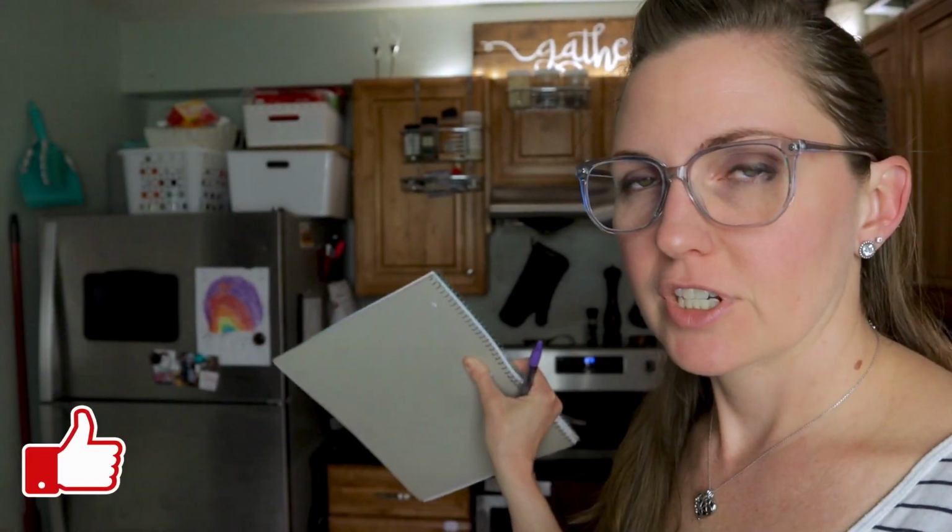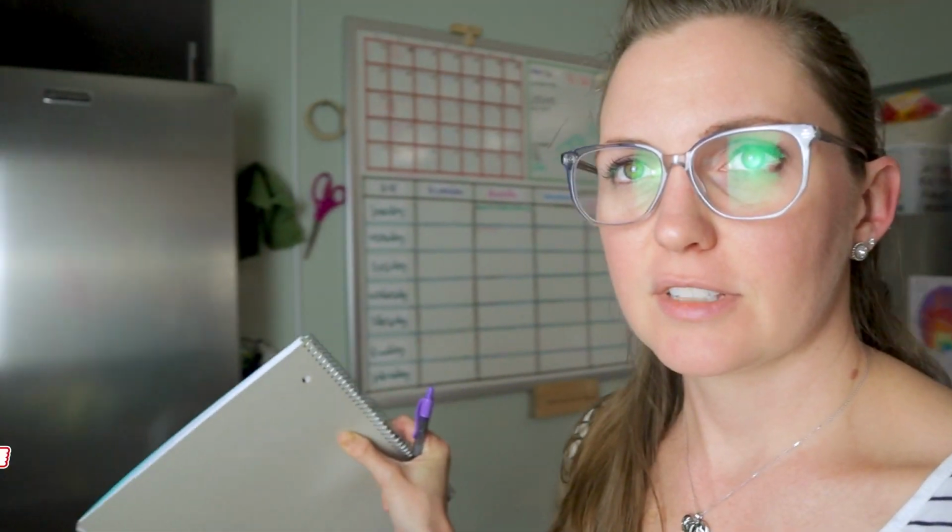So the first thing I'm going to do is just write down an inventory of everything I have in each fridge or freezer that I have. So the main one I have is back here, fridge and freezer. Then we have this freezer that is stand up that we just got, and then we have a chest freezer that is over in our living room.